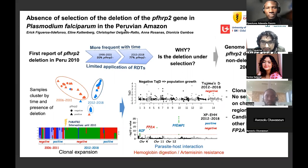In another part, when we ran the analysis comparing linkage disequilibrium, we also found selection in genes involved in the interaction of the parasite with the host, and also with the iHS and XP-EHH tests, we detected a signal in the FP2A gene, which is involved in hemoglobin digestion and has also been suggested as a candidate gene for artemisinin resistance.